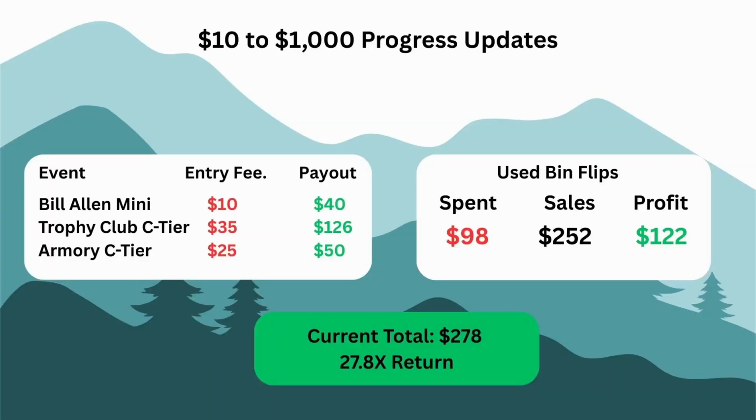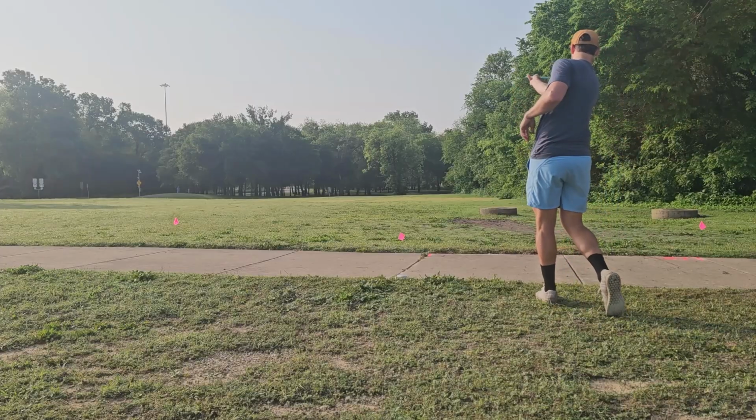So just to recap here, I got a first place Bill Allen Mini that kicked the whole thing off. Got a first place C Tier 1 and Trophy Club, second place Armory C Tier Flex, and then I added 2 more events in. Now let's talk about the Alex Clark event. It's a 2-rounder event in the gold layout, and I signed up at the very last second. So here, I'll tell you all about it, show you some videos, and we'll jump into the second event here in a second. Let's get into round 1.